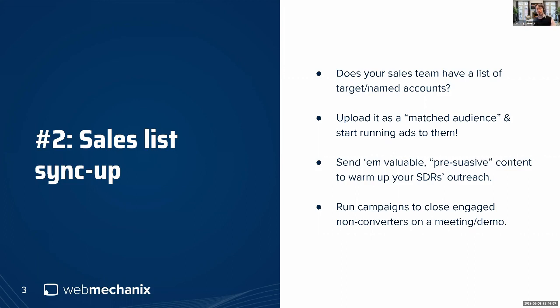One other thing you can do with this is run campaigns to close what we call engaged non-converters on a meeting or demo. Engaged non-converters are people who have previously engaged with maybe your marketing content, maybe they're in your CRM, maybe they've downloaded an ebook or a white paper, but they haven't converted into a meeting or a demo, right? Or maybe they've even just engaged with some of your ads. Maybe they clicked your content, visited your website. You can use those audiences to basically retarget them and say, hey, you've engaged with us, you know the value of XYZ solution. Let's talk and see how we can help, right?